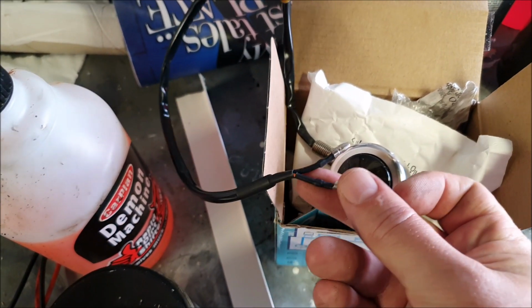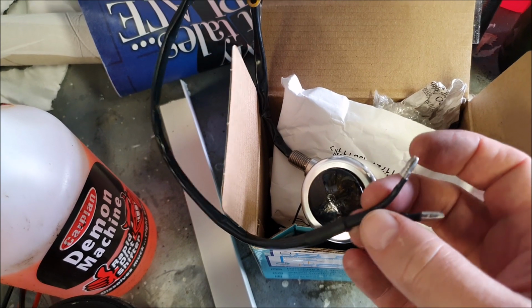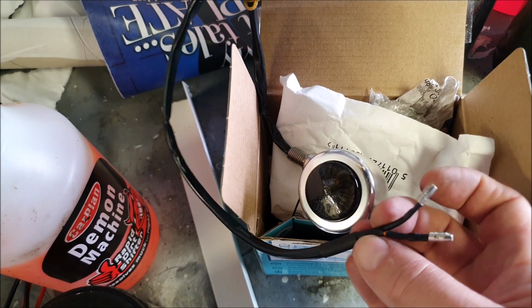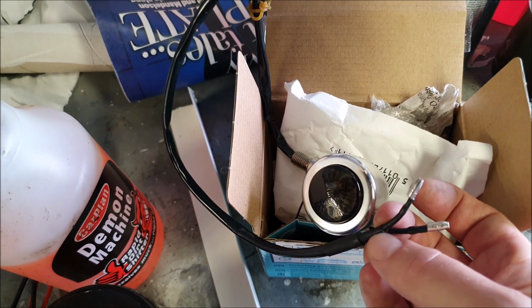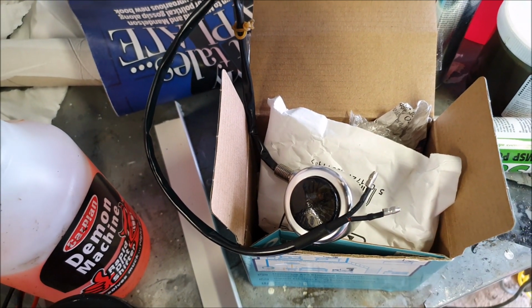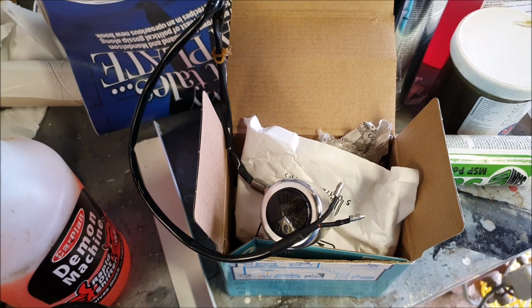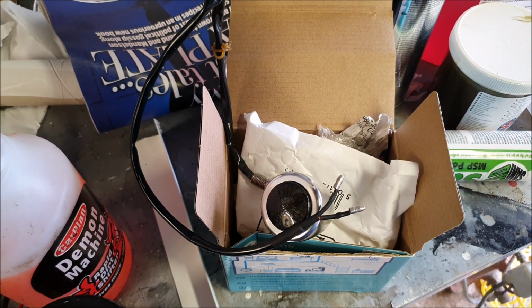You can see it's just got these bullet connectors, the same as the other ones. I can just about make out the colours of the wires, so I should be able to match it up and connect the same colour wire to the same terminal on the bike. So let's change that over and see at least if that works.